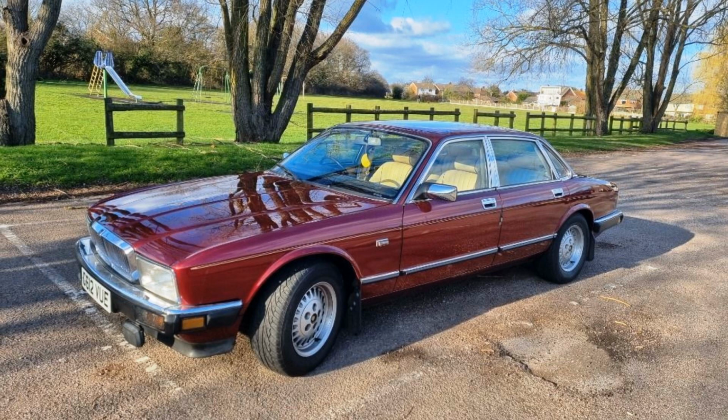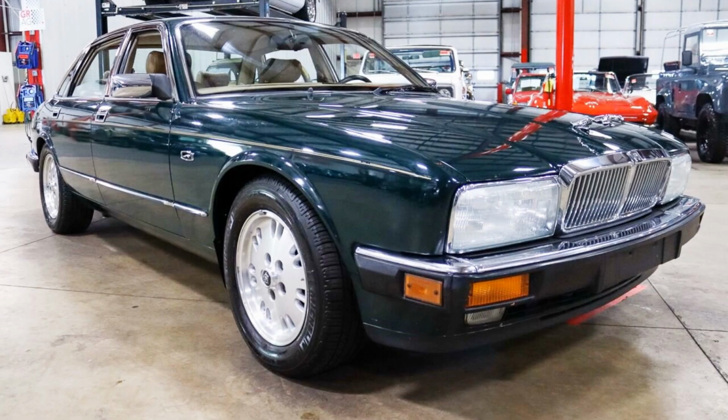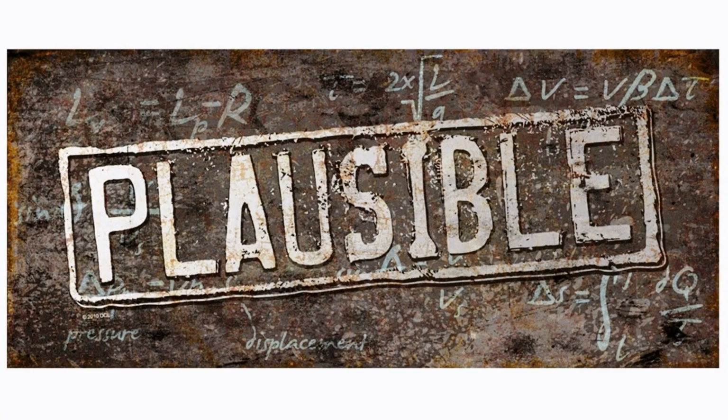So Jaguar had to keep the production of the previous model, Series 3, with a V12 engine in parallel with the new XJ40 until the end of 1992. It is a well-known legend. Is it true? It's difficult to say, but I consider it plausible.